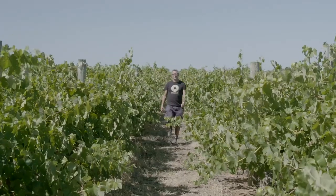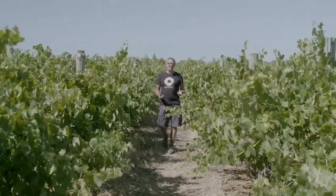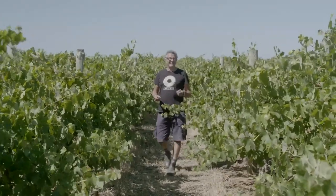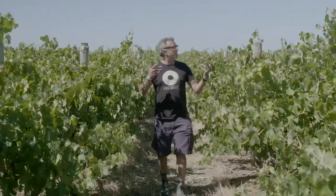We're here in Langhorne Creek, which is one of the five wine regions on the Fleurieu Peninsula, south of Adelaide in South Australia. The region can trace its roots back to the 1860s, and one of the key elements of its terroir is this cooling breeze from nearby Lake Alexandrina.